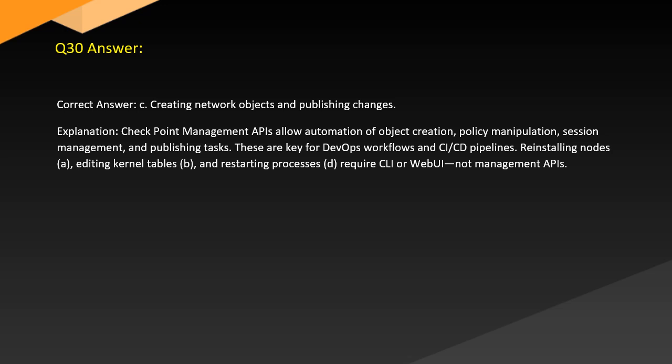Answer. Correct answer: C. Creating network objects and publishing changes. Explanation. The Check Point management API allows automation of object creation, policy manipulation, session management, and publishing tasks. These are key for DevOps workflows and CI/CD pipelines. Reinstalling nodes, A, editing kernel tables, B, and restarting processes, D, require a local or client connection, not management API.